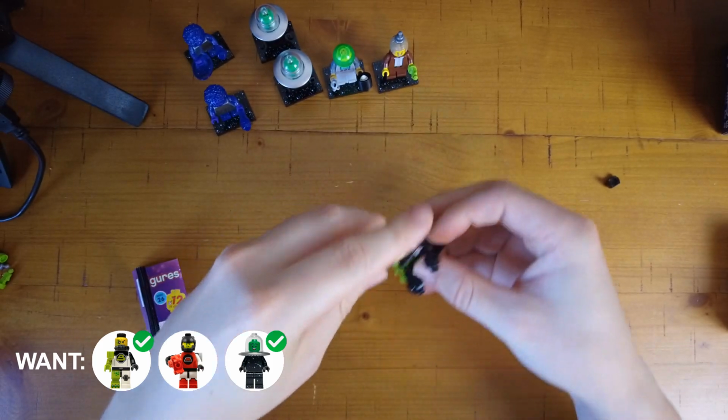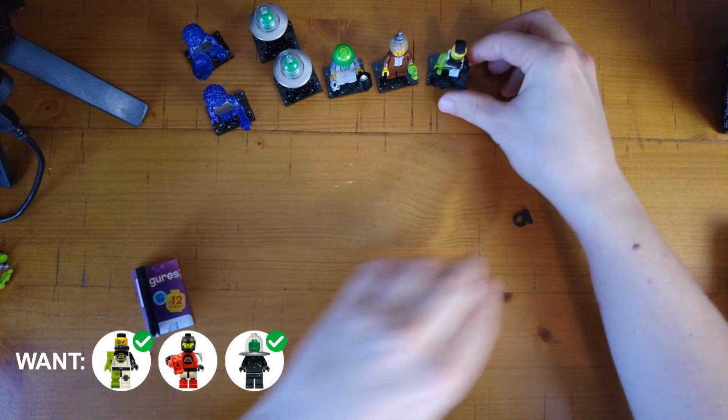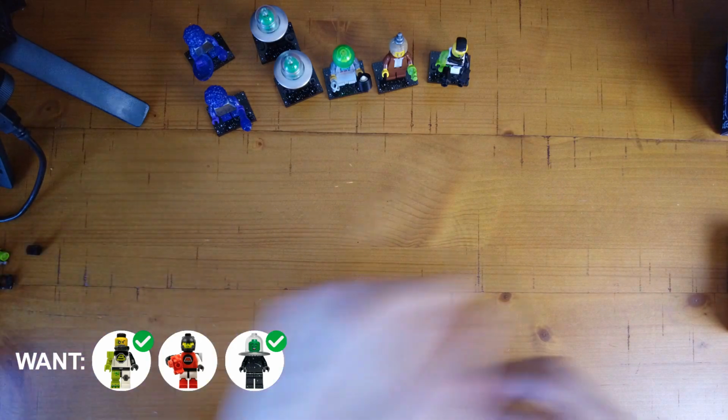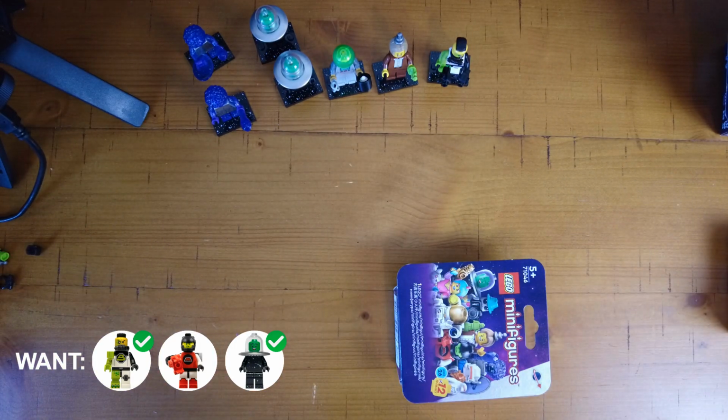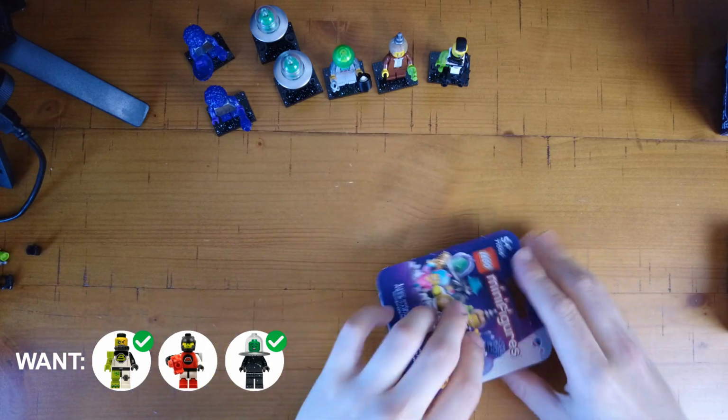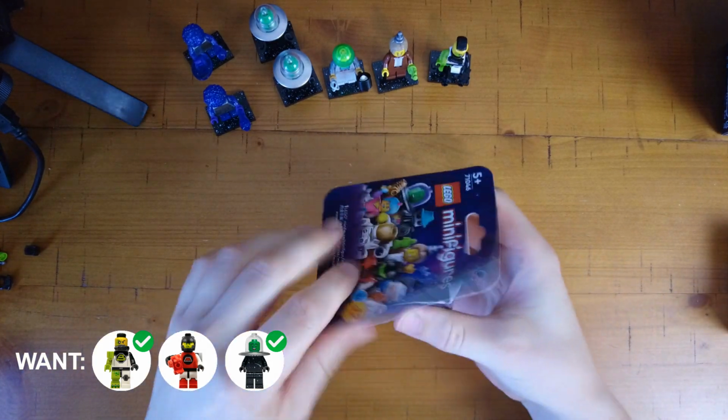Okay, great. Right. Now we've got 5. I mean, at this point, actually, I've opened 7 packs. I've got 5 figures. That's not too bad. Yeah, let's hope we can keep it running.